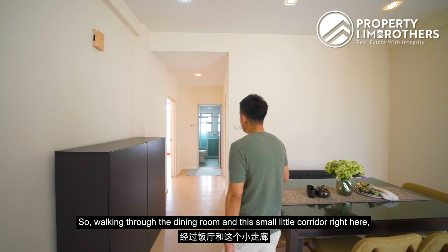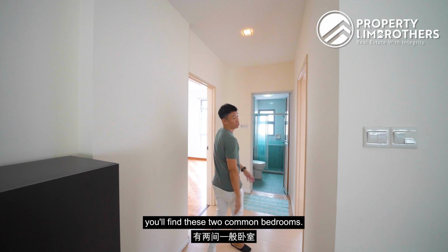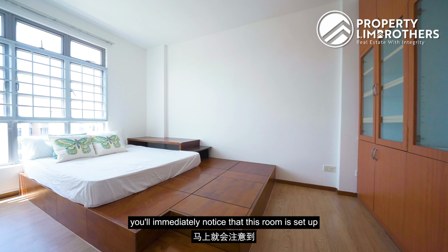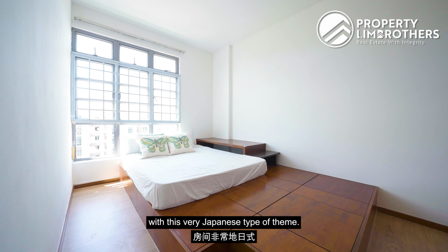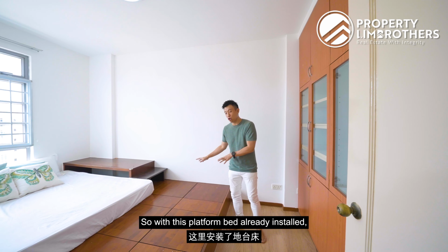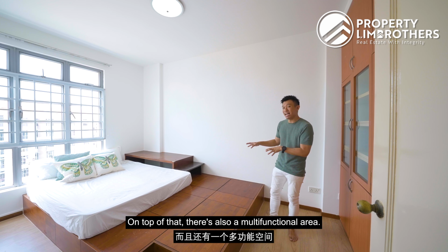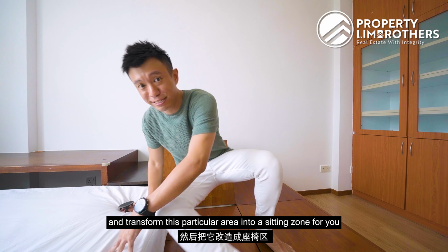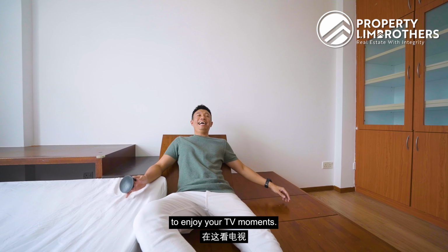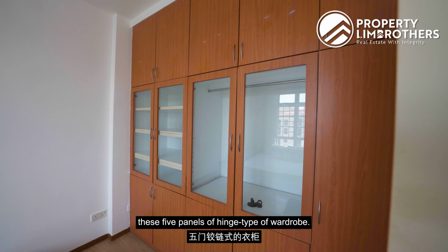So walking through the dining room and this small little corridor right here, you'll find these 2 common bedrooms. So once you enter the common bedroom, you immediately notice that this room is set up with this very Japanese type of theme. So with this platform bed already installed, it actually allows you to store in a lot of different items. On top of that, there's also a multifunctional area. You can actually pull up this hatch and transform this particular area into a sitting zone for you to enjoy your TV moment. Right now at this space, it's also fitted with this 5 panels of hinge type of wardrobe.